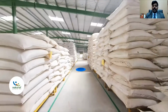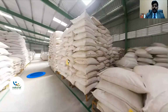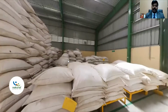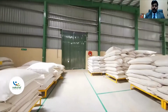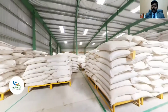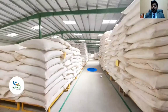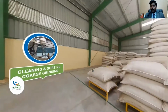This is the interior of the warehouse. We have similar 8 warehouses of 2000 square meter capacity, as told by our plant head Mr. Senthil Velan. In each warehouse, we can store 500 to 600 metric tons of herbs. The overall warehouse capacity is 4000 metric tons. The herbs sourced from various parts of the country are stored in the warehouse.